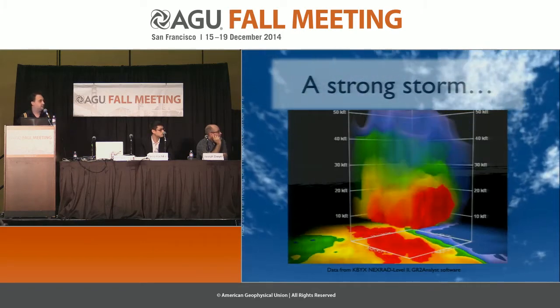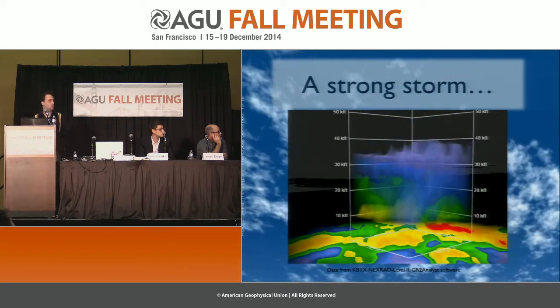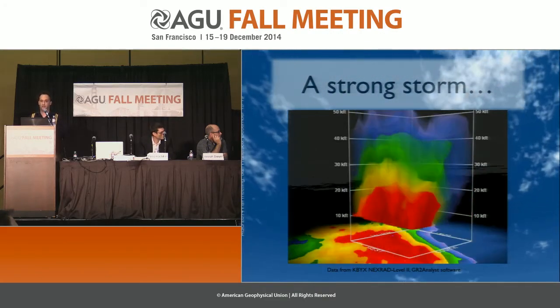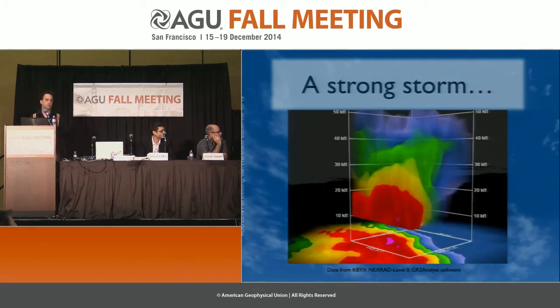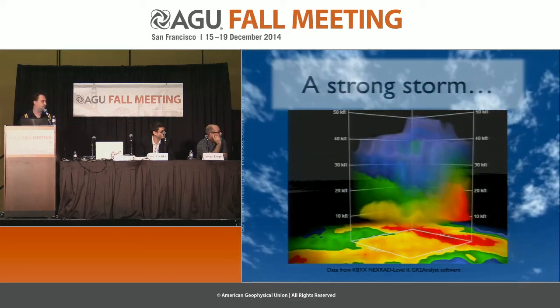What you see here is what we call the reflectivity echoes from the radar. Red means lots of precipitation, all the way to purple, which is the lowest reflectivity that the radar can pick up. That is an example of a strong storm which would produce lots of lightning as well as lots of precipitation, as well as hail or graupel.